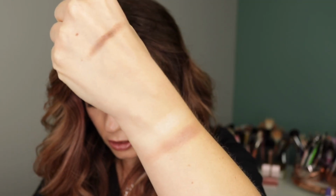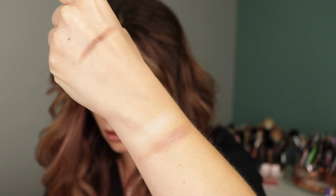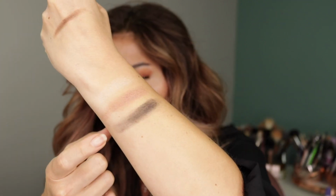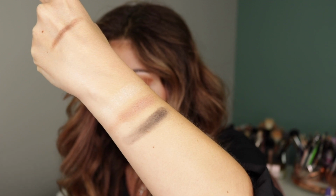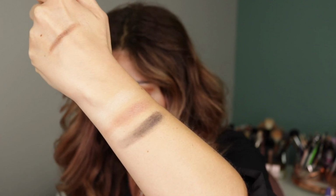All right, so let's swatch this palette and then we'll get into the eye look. Okay guys, sorry, I decided to turn down my light partway through. I feel like it was sort of blowing out the look of these shadows. Oh, look at that black. Now I will say this black is something that you have to build a little bit, but I can appreciate that because Wayne was really looking to have this as almost a mixing medium.